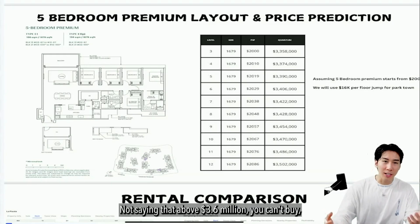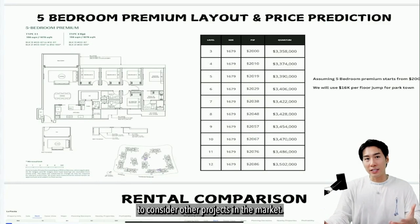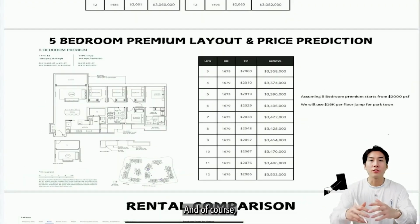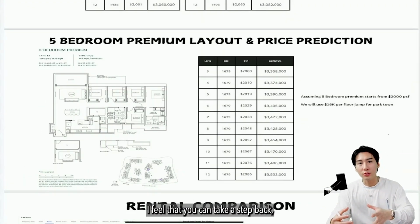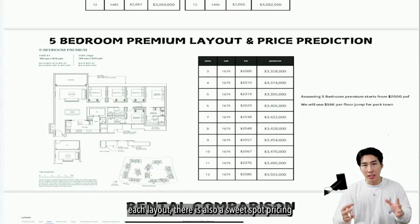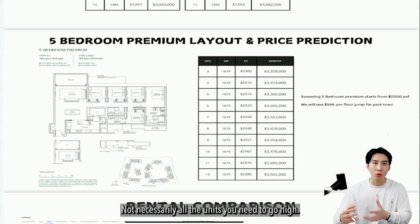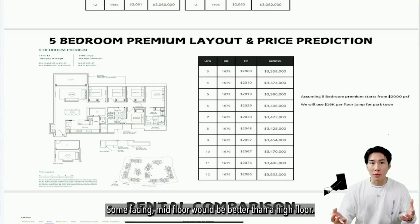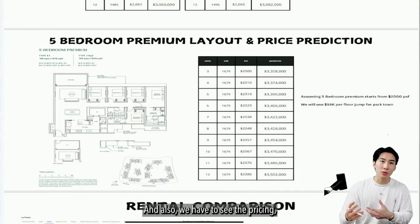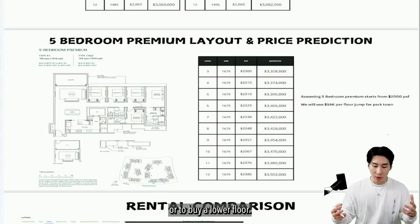I'm not saying that above 3.6 million you can't buy, but you have the option to consider other projects in the market. And of course, when I talk about the prices, I feel that you can take a step back, consider other options in the market. Within these prices, each layout is also a sweet spot pricing for each bedroom type. Not necessarily all the units you need to go high. Some facing mid-floor would be better than a high floor, and we also have to see the pricing, whether it makes sense to go high or to buy a lower floor.